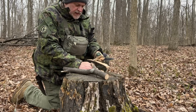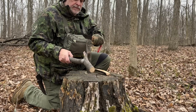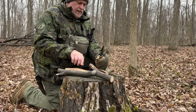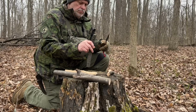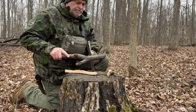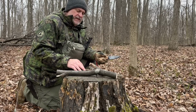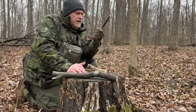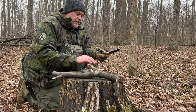And that wood is nice and dry on the inside, which is awesome. Splits wood pretty well. The sheath is passable. It's not my favorite. I'll probably have a Kydex sheath made for this, or I know some people who make leather stuff too, or maybe I'll make it myself. I don't know. I haven't decided yet.